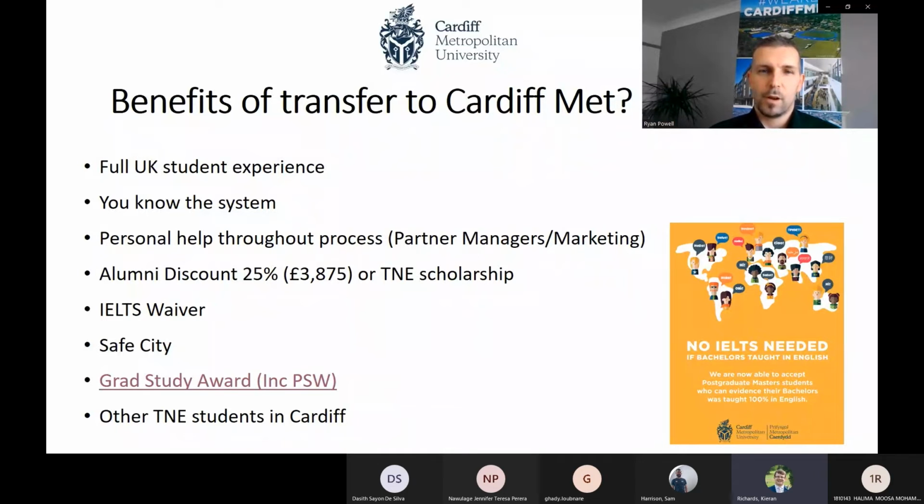They would literally turn up to a lecture and know the lecturer, who has potentially already visited you in the partner colleges. So it makes the change and the transition far easier for you coming to Cardiff Met, knowing the system and the modules you're already studying.